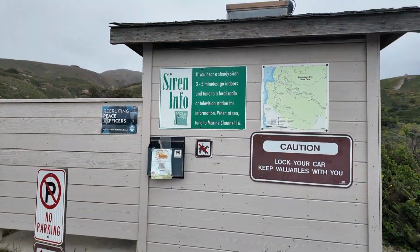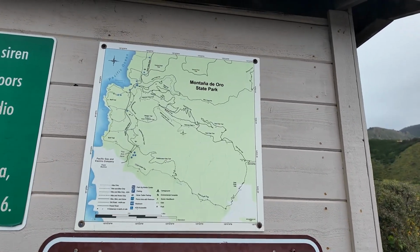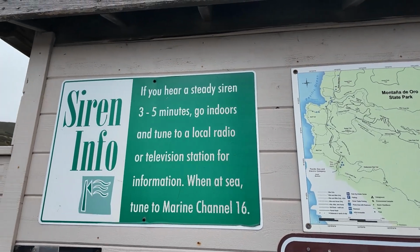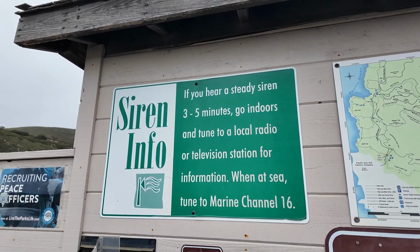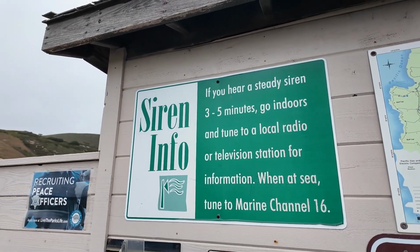We made it. So this is where we are, to give you an idea. Montana de Oro State Park has all these trails. So this is actually on private property. And I always love this creepy siren info sign. I hope we never need it, but it's cool.